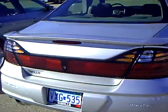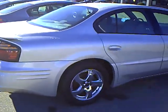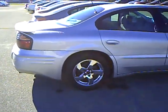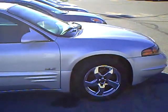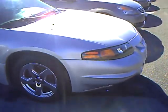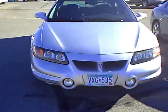And again, this is an SLE. Dual exhaust, chrome wheels. It's got fog lights in the front.